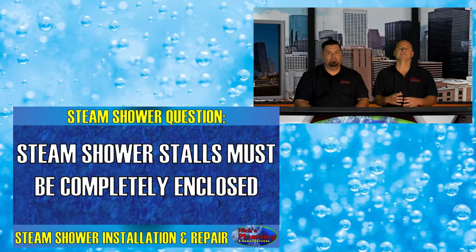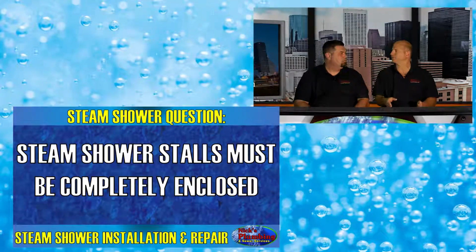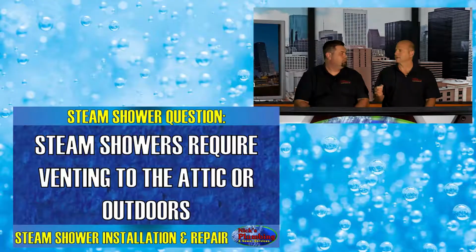If your master bathroom is on the first floor and you've got a second floor above, those are hard to get in. Let me explain. We need to put that generator in the attic, or we have to put it into an outside wall closet so I can get the temperature and pressure release valve to go outside. It's a much more complicated install, but we can still get it in.